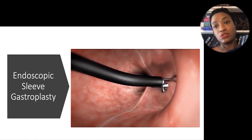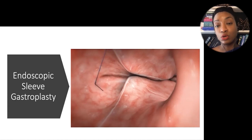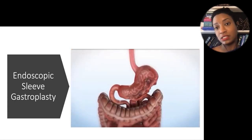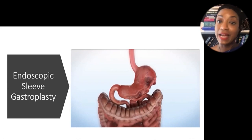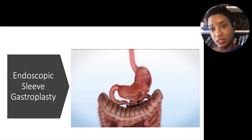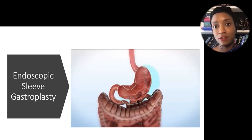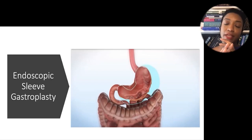So we try to make a smaller, more tubular shaped stomach by the time we get done, reducing the inside anatomy to about 30% of the size it typically was before. As you can imagine, with a reduced volume, you're eating less. The other way in which this works is that you're also reducing patients' ability to empty.